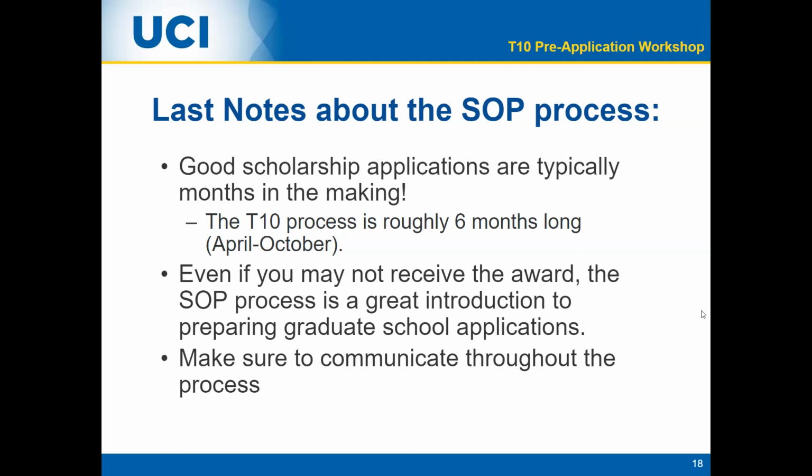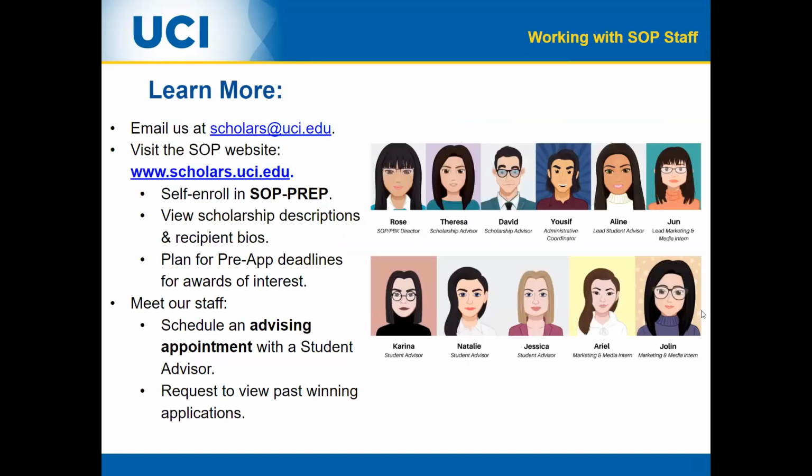Another thing too is that a lot of the application materials for these scholarships are materials that you can use for other grad programs. Personal statements are pretty much the one thing they always ask you, and then statements of grant purposes as well. All right, so that is all of the information we're going to throw at you today. Thank you for joining us, whether on Zoom or in person. This has our email and our website. If you go to our website, you can enroll in SOP prep, which again is the first step before you complete your pre-application. And then you can actually start filling out the pre-application as well.